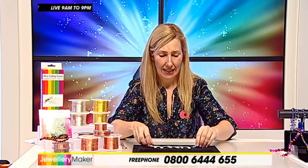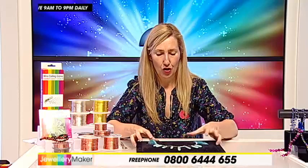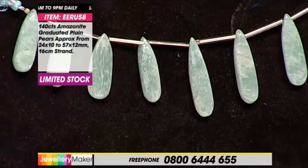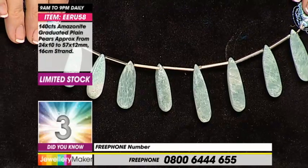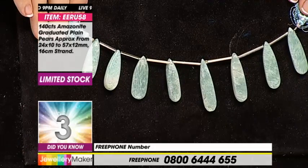I love these. I just showed you those with those rose gold earrings. These are my lovely long Amazonite drops. Dramatically beautiful. Look at those. Aren't they gorgeous? Absolutely gorgeous. Really elongated, striking pendeloque pendants, 25 by 10 to 57 by 12, 140 carats.